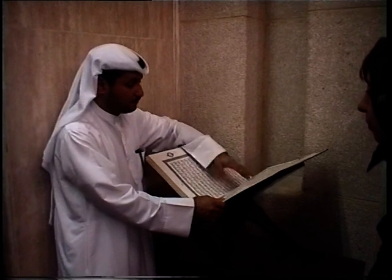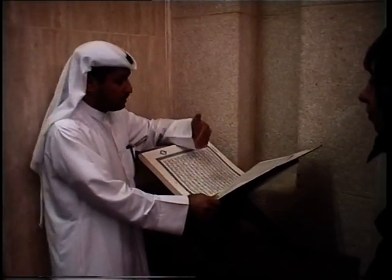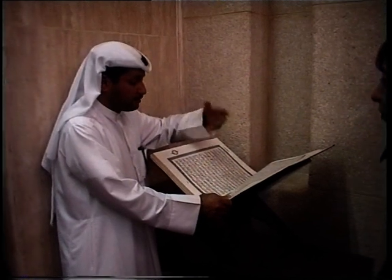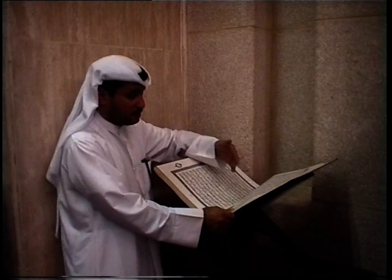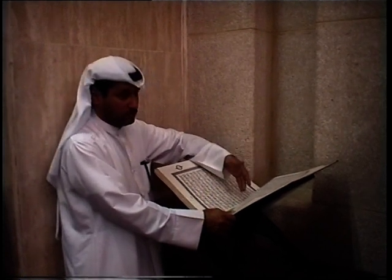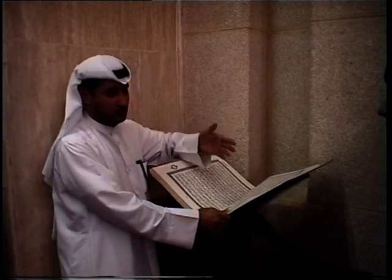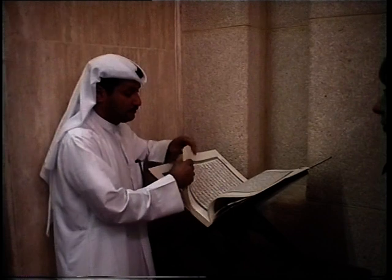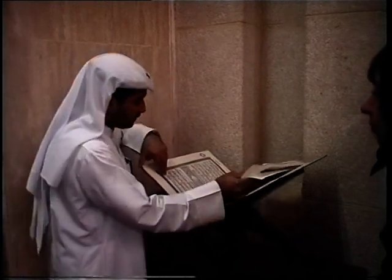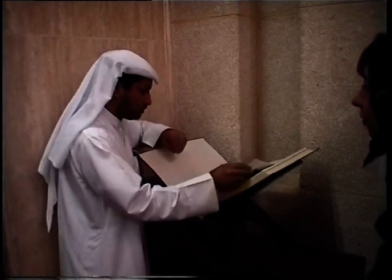Now, the earlier copies of the Quran were written in Kufa calligraphy. But in the 10th century, Muslims developed another type of writing called Nasakh. It's easy to read and easy to write also. The person who developed this type of calligraphy was Muhammad ibn Muqla, the minister of the Abbasid Khalifa. He was in Baghdad, Iraq. Here is the index of the Quran. I'll show you the same.